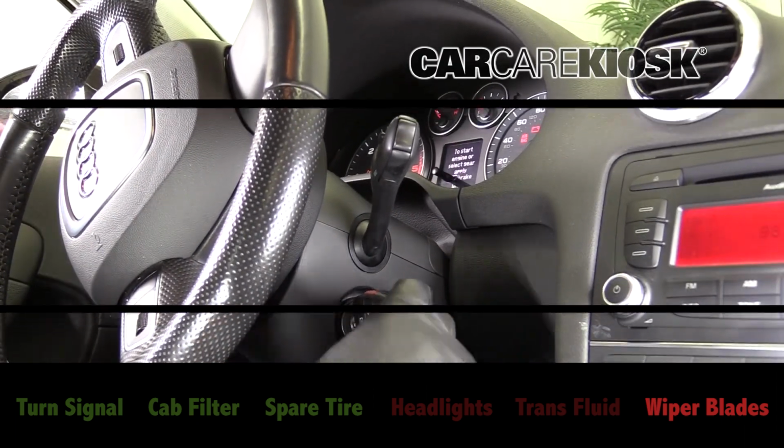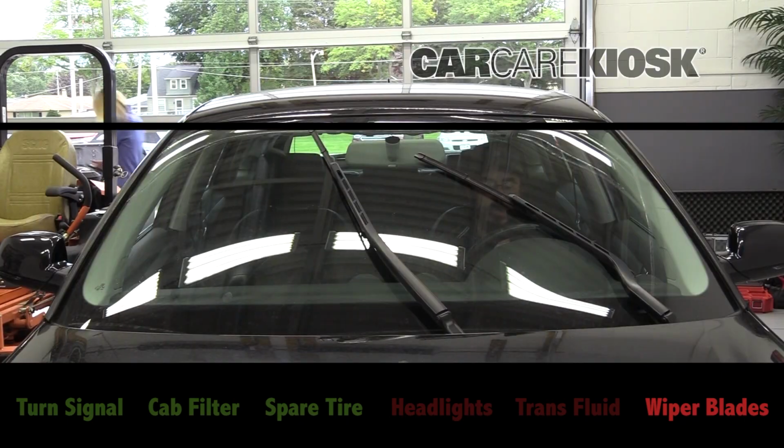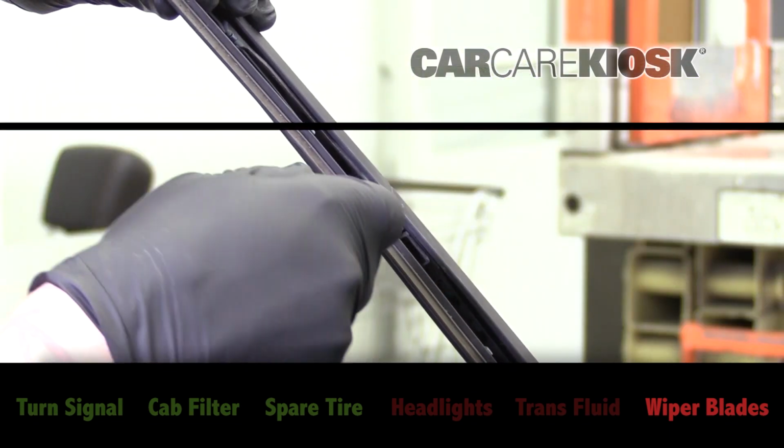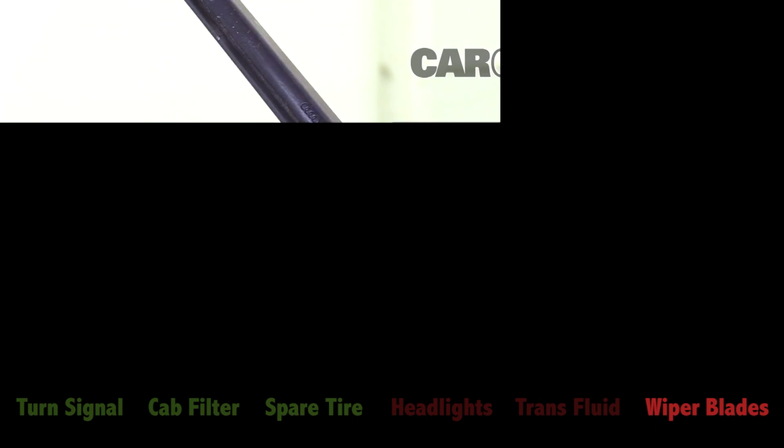For the front blades, you'll need to engage them into the service position first, which can be rather time-consuming. For the rear wiper blade, you will need a tool to disengage it from the housing arm, which also won't give you much space to work in.